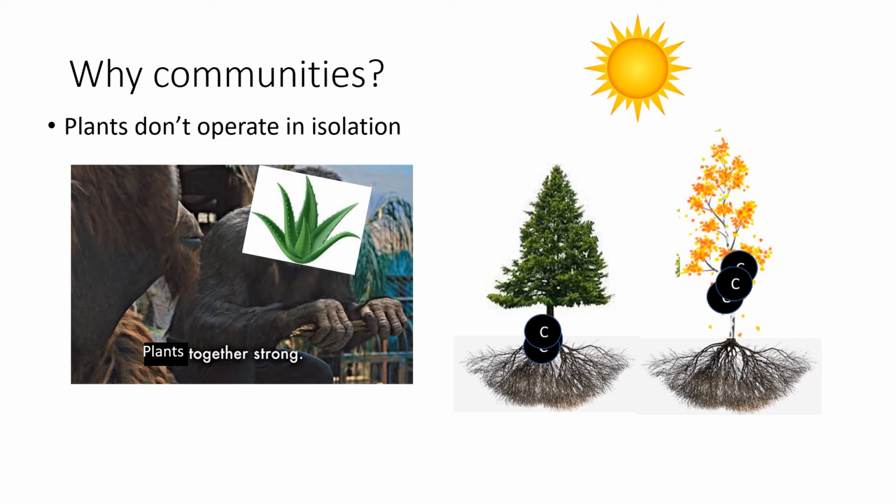In short, one species can't survive as well without the others, so to keep forests functioning, we need to work on protecting the community as a whole, rather than just a few individual species.